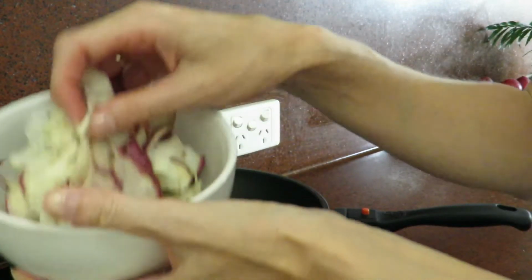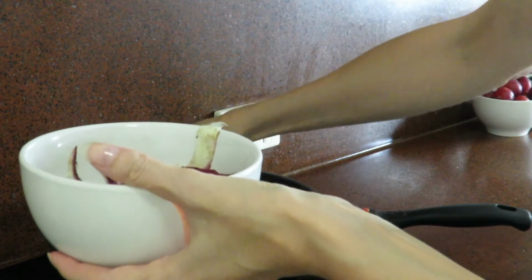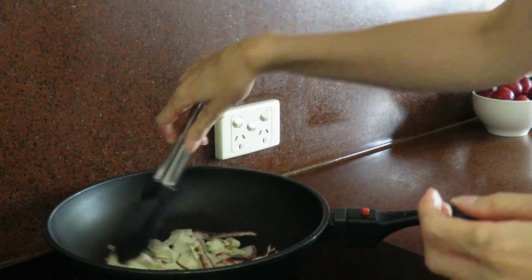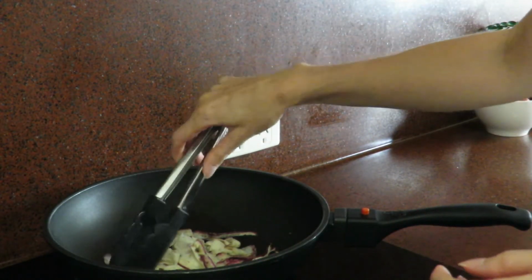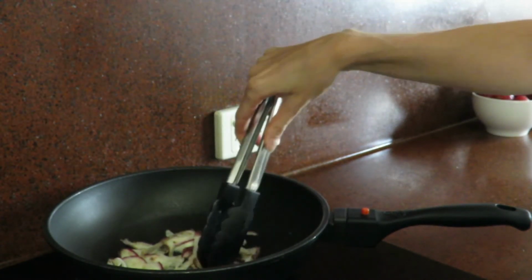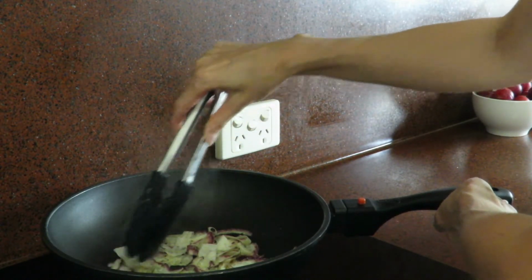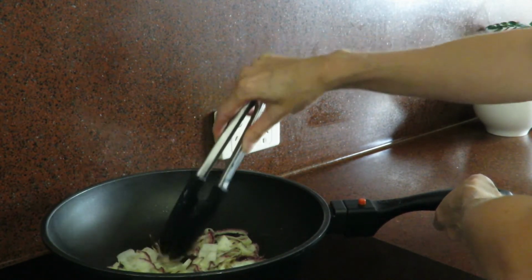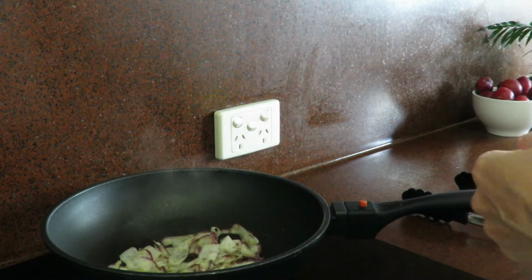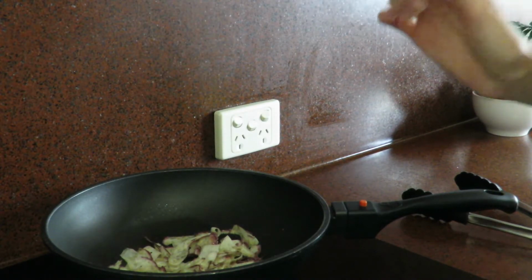Got all the sweet potato here, and I'm just kind of sprinkling it throughout the pan. Now you would think that I would start tossing this through all the oil, but you would be incorrect. I don't like it to be overlayered because then you don't get that crunch and some of it won't cook properly. And at this point I'll add some salt and pepper, and now we wait.